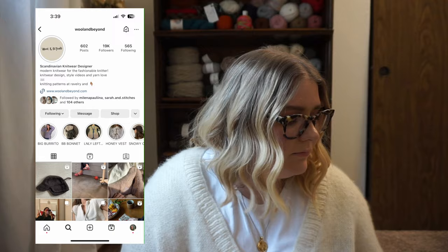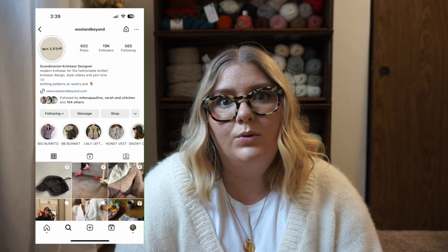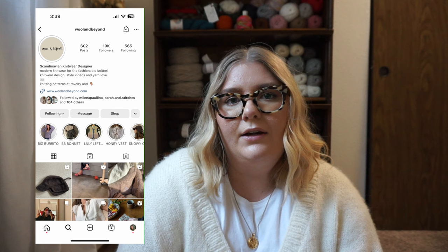And the second designer is Wool and Beyond, who is the creator of the Thin Sweater. She makes such cool designs. I really want to make the Shell Shirt, so I was thinking that might be a good spring shirt to make. Spring, summer, we'll see. I don't love summer knits. I much prefer all the woolly wools than knitting with linen and cotton and stuff. I think the Shell Shirt is knit with silk alpaca yarn, is what she recommends. So that might be a good spring summer shirt. We'll see. But she's my second favorite knitwear designer of the year.